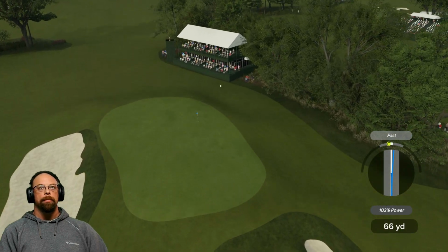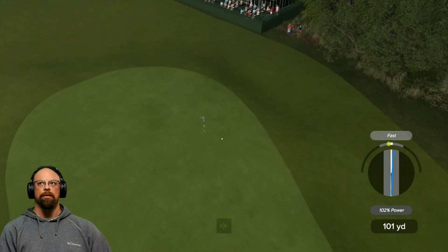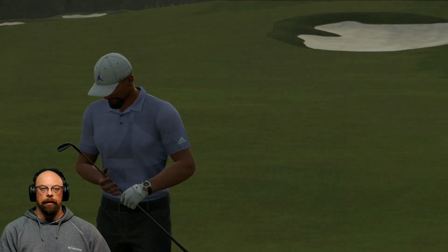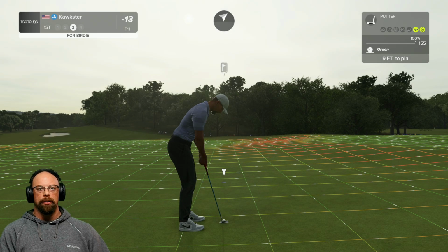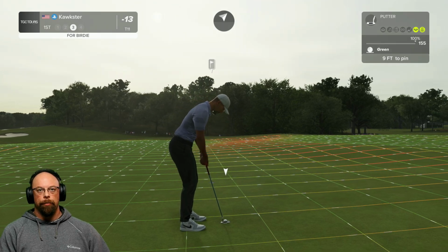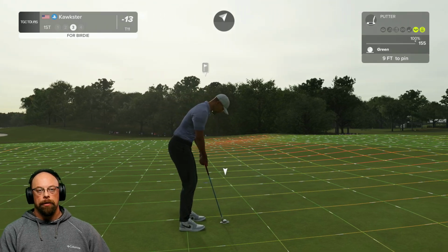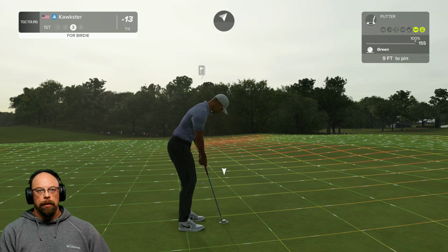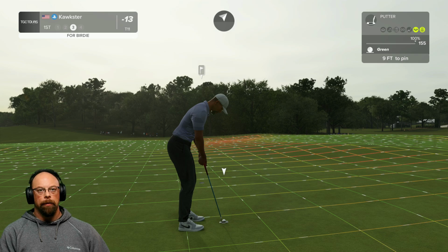Still a little fast. Should be coming around nicely. Ooh, that's a little right. Stay. Yeah, nice work. A little tricky of a putt coming through here. Here we go, 155s. Let's see what we can do here. Come on. It's gonna break pretty good. Gotta take my time. Do what I can here. Wow.